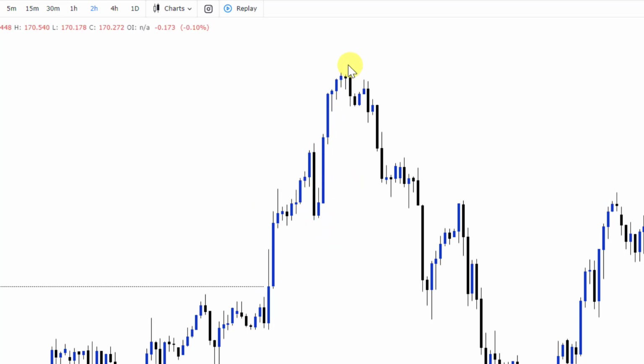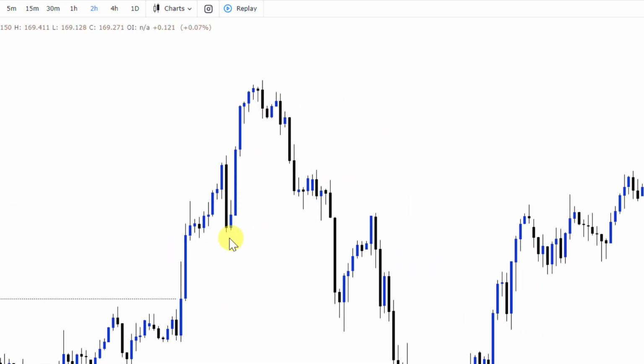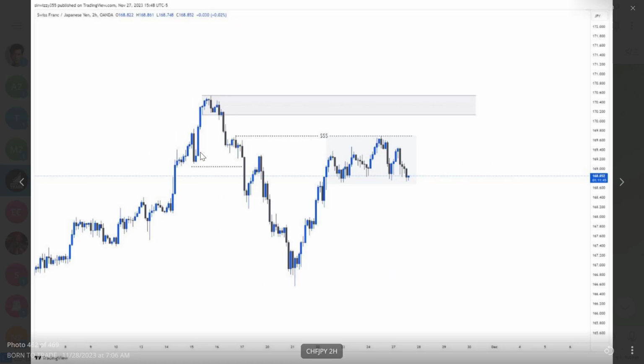Okay, now price prints this high and it comes lower to take this particular low. So when price takes this low, I consider this as a shift in market structure. Okay, this is a market structure shift for me. This was the area I saw that particular setup which I show you. So let me show you once more so you see what the setup looks like. So here is the setup, and this is where I'm explaining currently where we got a market structure shift.